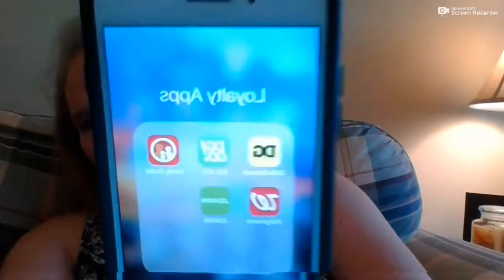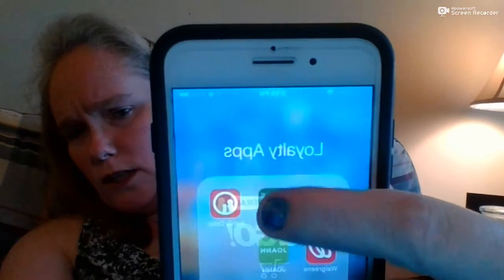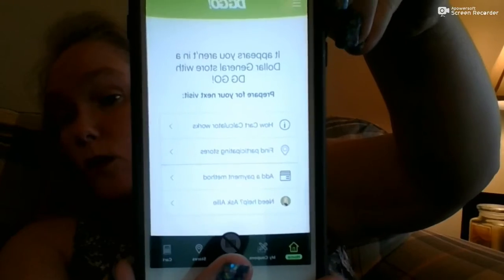And what DG Go is, see here, I'll show you. Is that app right there. And what you do is you click on DG Go, and a couple of things will come up. This is what it will look like. When you're in the store, you actually have to be on Bluetooth, but then you can start scanning the items in the store. So if the item looks like an item that he's posted on his penny list, then you can scan it. And if it doesn't scan a penny, it's not a penny. It's as simple as that.